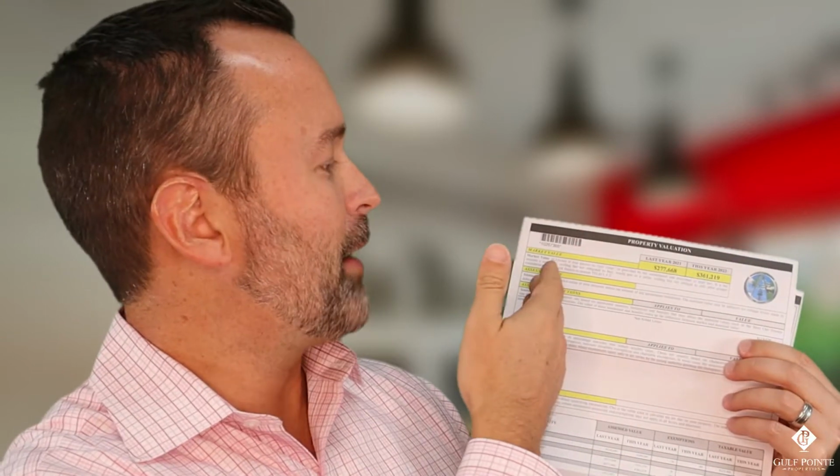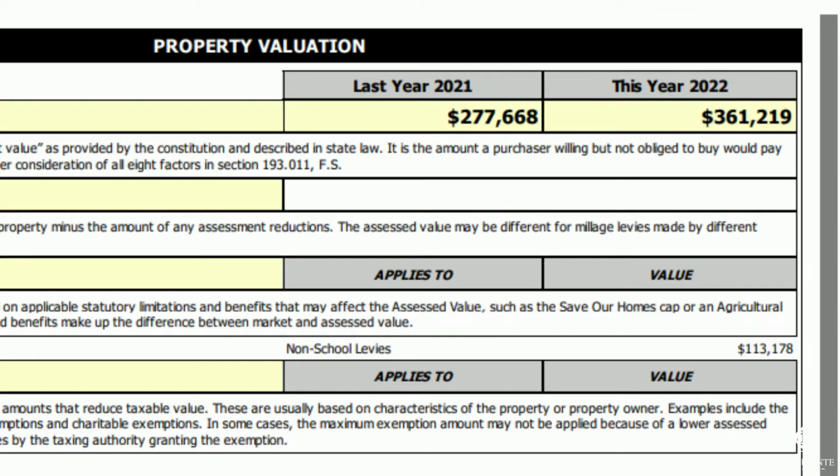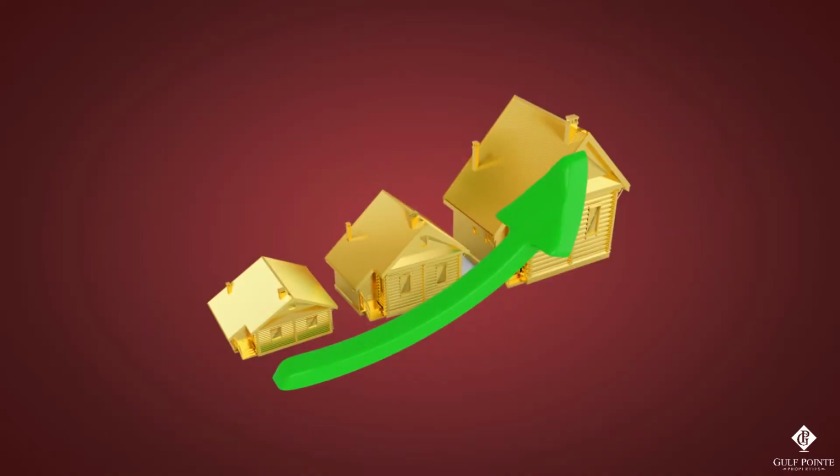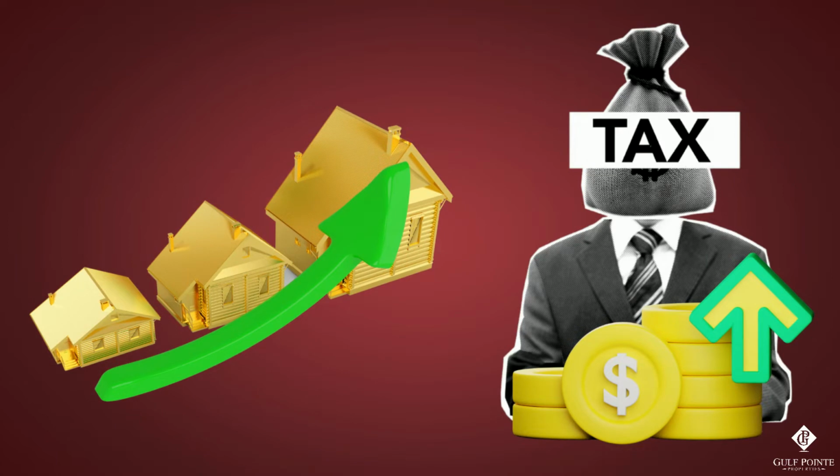On the next page at the very top, it's gonna give you last year's value and this year's market value. For this particular property, it says last year's value was about $277,000. This year's market value is $361,000. So, up substantially, $84,000 or something like that. That is good for potential value, but that's actually bad from a real estate tax perspective, because as the property becomes more valuable, obviously the taxes go up from there.